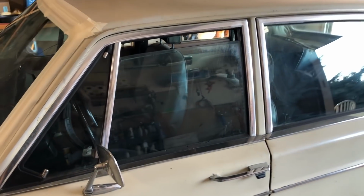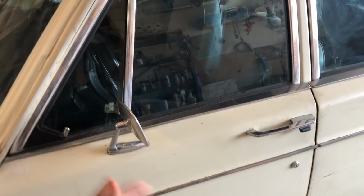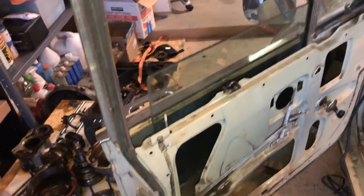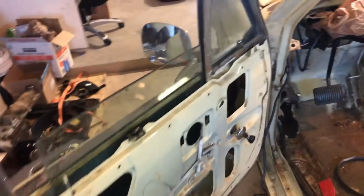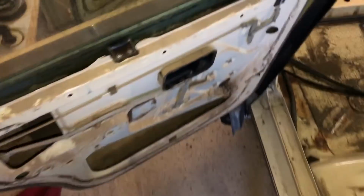Now, the windows are a little rusty at the elevator channel, which is the part that connects to the winding mechanism. And that, unfortunately, has limited their mobility, but it does still technically roll up and down. The mechanism is fully intact. It's just that the elevator channel sits right at the bottom of the glass. The glass tucks into it. Rainwater gets in through these seals, which are pretty dried out, and unfortunately, that's the first thing that rusts. But the inside of the doors themselves are pretty good, and you'll see that a little bit later.